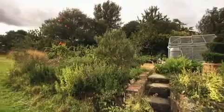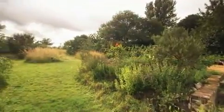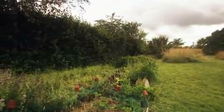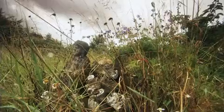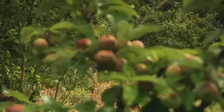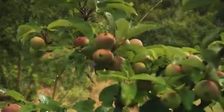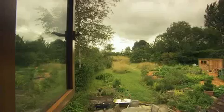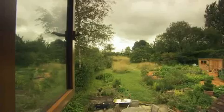The way we garden is using permaculture principles. We create a garden that invites lots of wildlife into it, invites lots of predators for pests, so that all that you see is completely unsprayed. It's a completely organic system. We designed it with zoning.